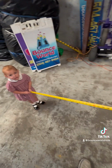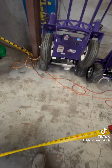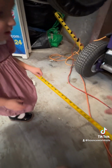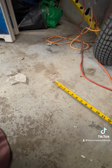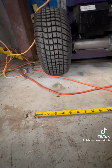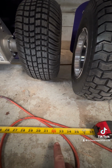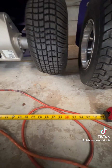She's going to help us. This is my middle child, Penelope. She's going to help me measure it. So let's go. Put it right on the edge of the tire, P. No, the bottom tire. Put it right at the edge. Let go. Let me do it. All right. Right here. May not look level there, but that's where it is. Oh, there you go. Look at this. Under 33 inches. It's 32 and a half.